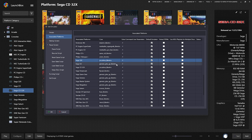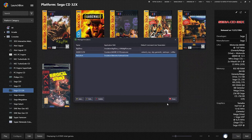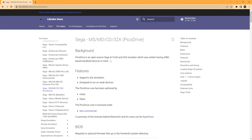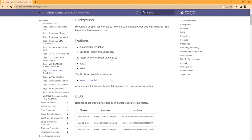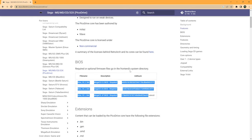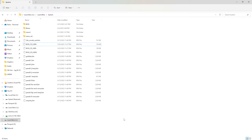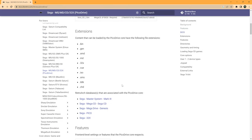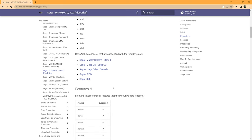Now, if you're going to use the 32X CD games, you've got to make sure your BIOSes are installed in a proper directory. So let's go to the Libretro docs. Here's the Libretro docs for Pico Drive. Okay, you've got to make sure you have these in your front end's system directory. Launchbox system directory, those three files. Okay, these are the file types it takes. I believe mine are in there.